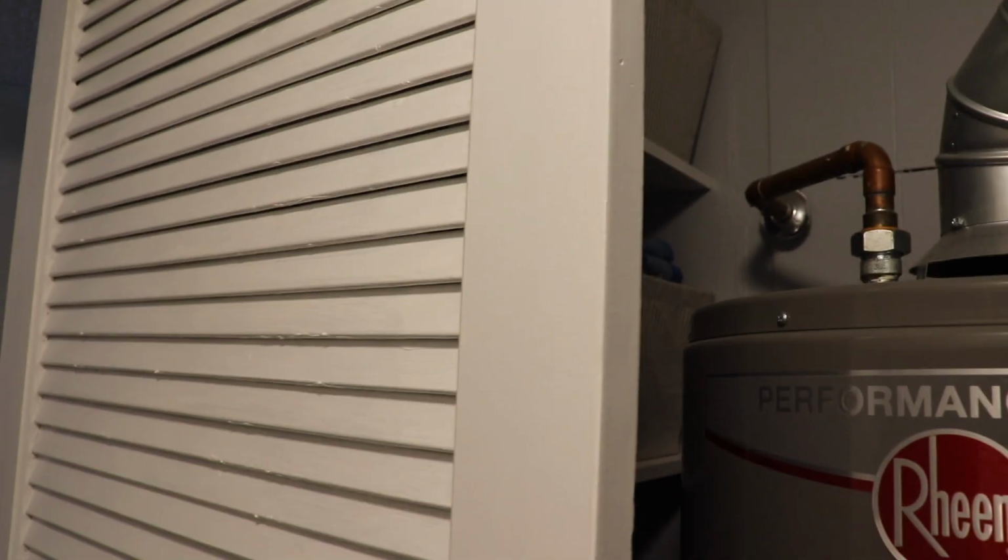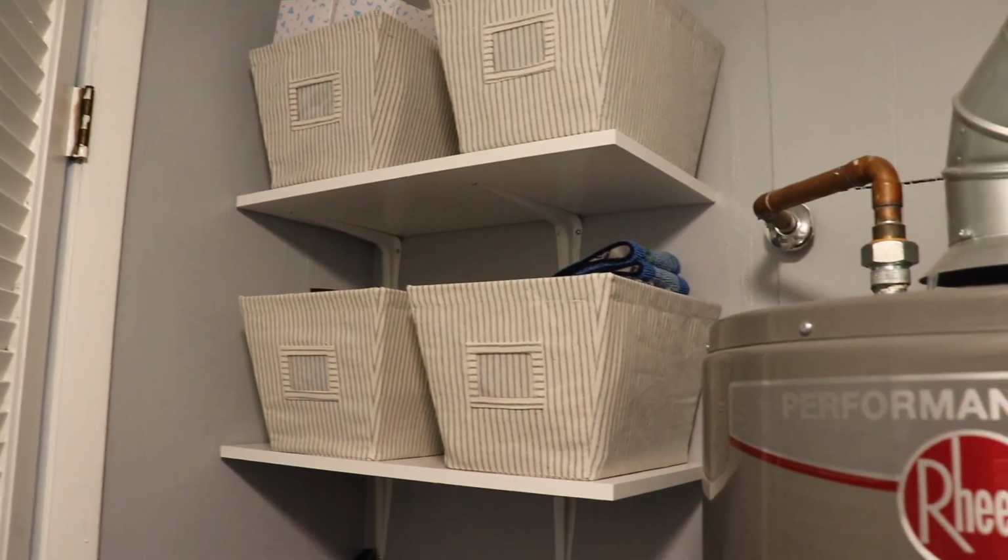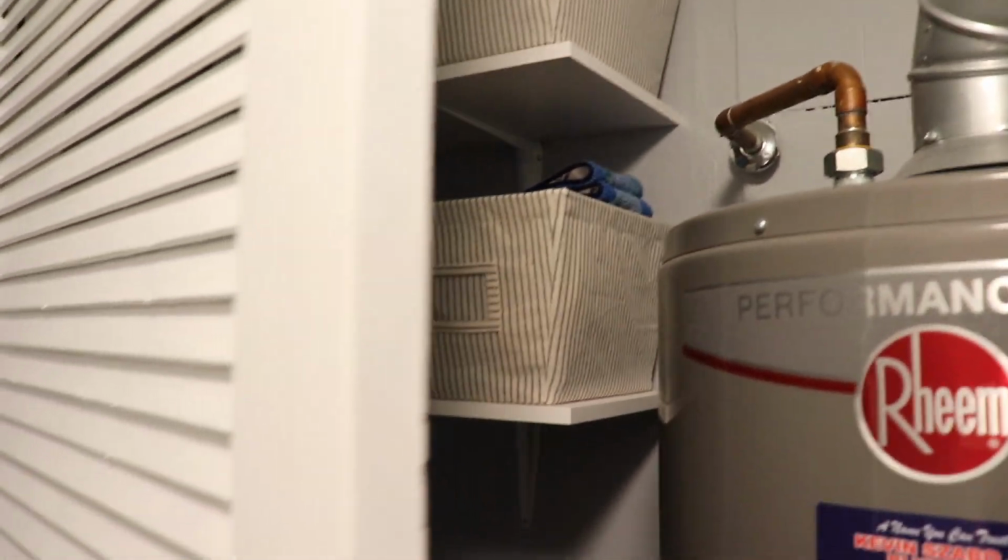I know in our laundry room, there's some wasted space, at least it was wasted space behind our door of the laundry room, but we added some shelving and a couple little baskets, and it's just some little cute storage area behind there that we can put different odds and ends and items related to the laundry room, etc.